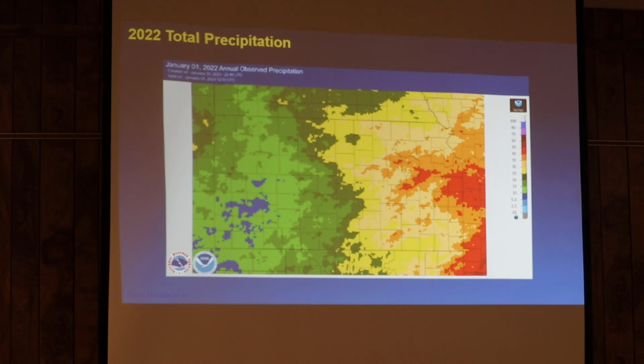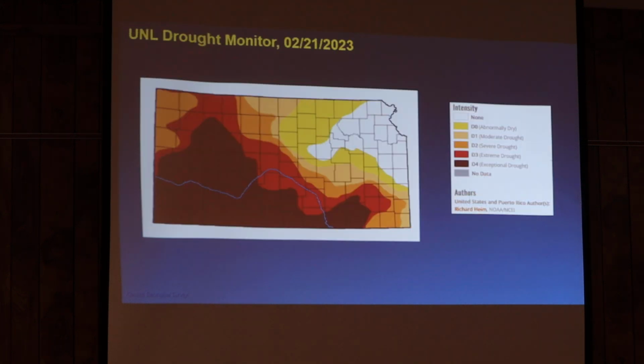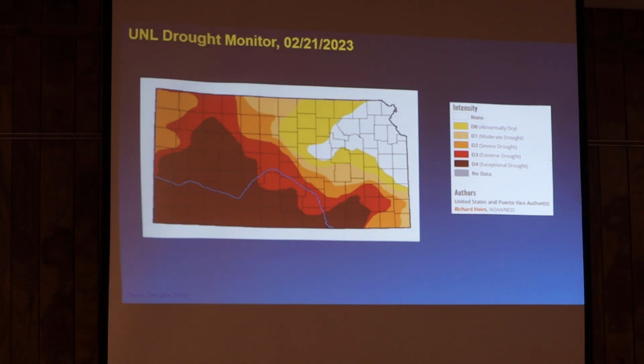And when you compare that as what percentage deviation it is from the normal map, you get this one, and anything that's tan or orange is less than normal. Some of these places are less than 50% of what they normally got, what they should have gotten based on average conditions. And so you see where the dry conditions are: the western side of the state and the southern border. And then when you look at the latest drought maps, that's exactly what shows up.